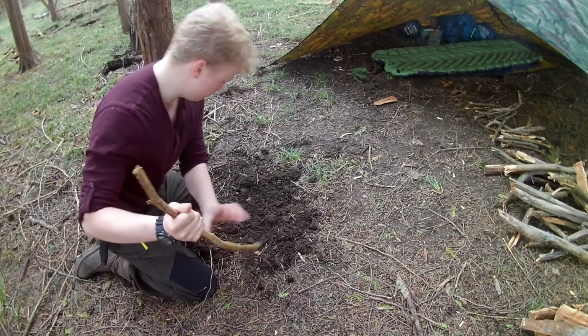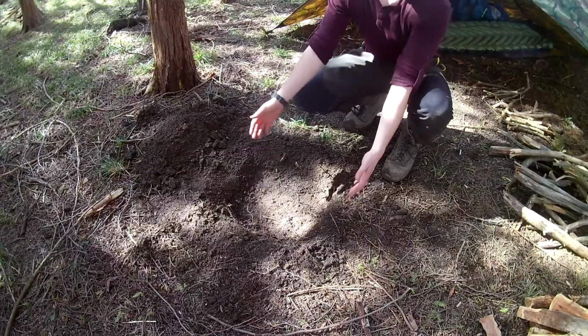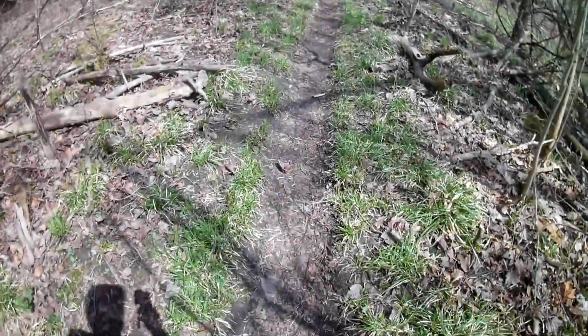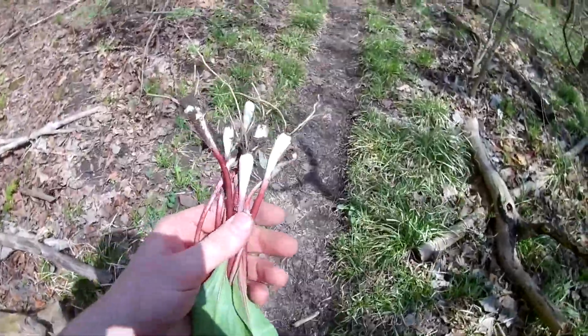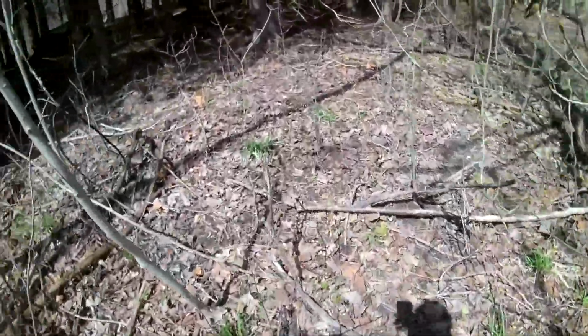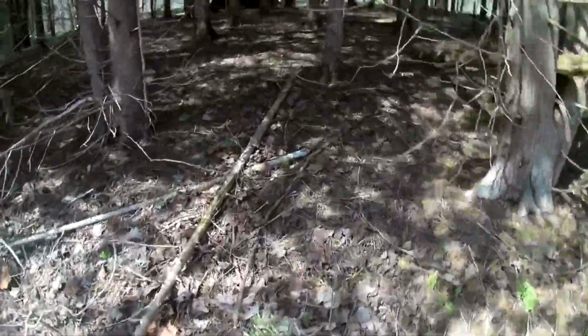Alright, back to it. Behold, my tiny fire hole. I just went out to collect some more leeks. Got a good half dozen now, so that should go well with what I'm going to eat tonight. I'm just going to chop them up and add them to my dinner.